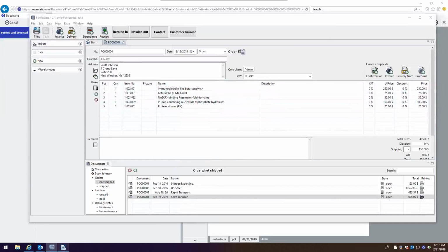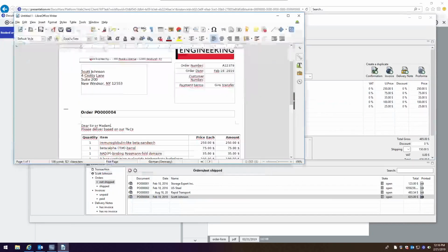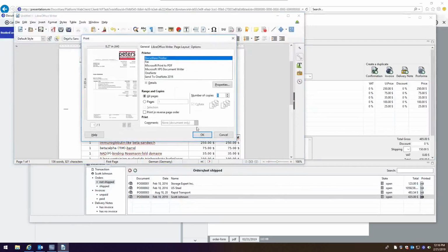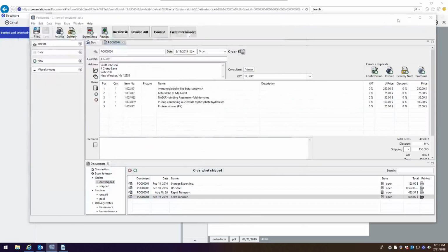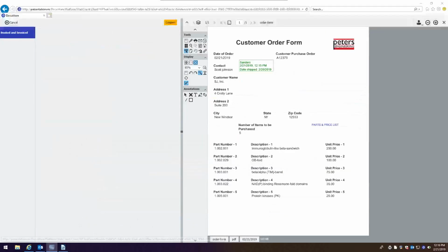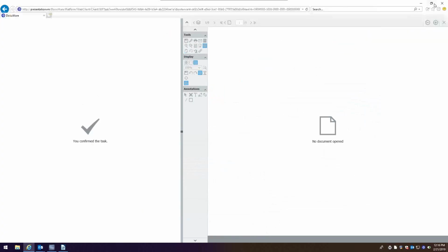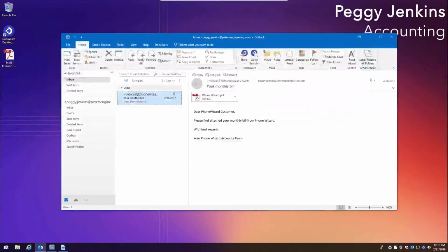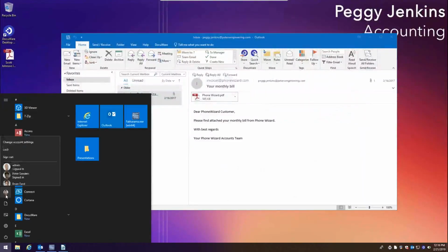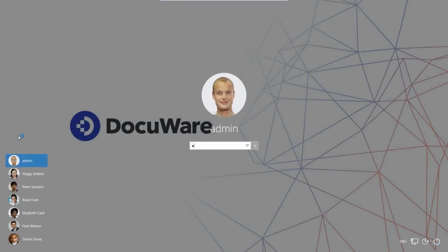There's the document. She clicks on print. It brings up a print preview. She prints it to the Docuware printer. And then confirms that the document has been booked and invoiced into the system. So now if we go back over to our customer, we'll see that they have received a copy of that invoice automatically.